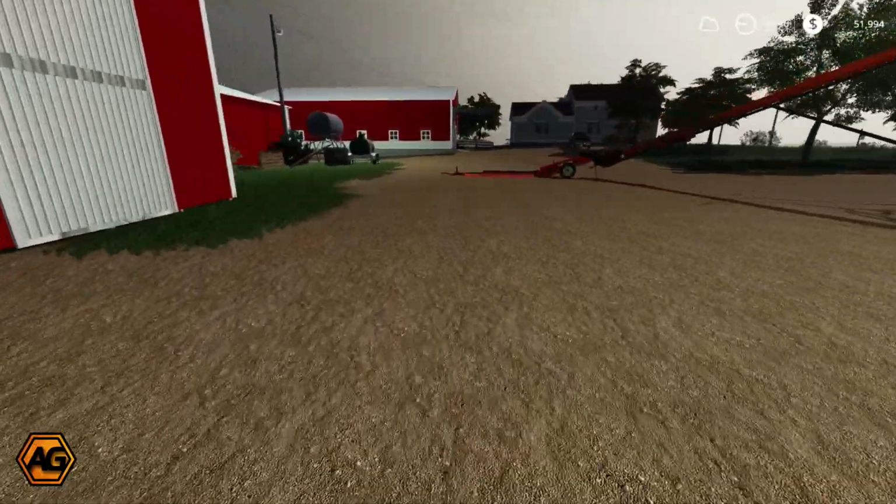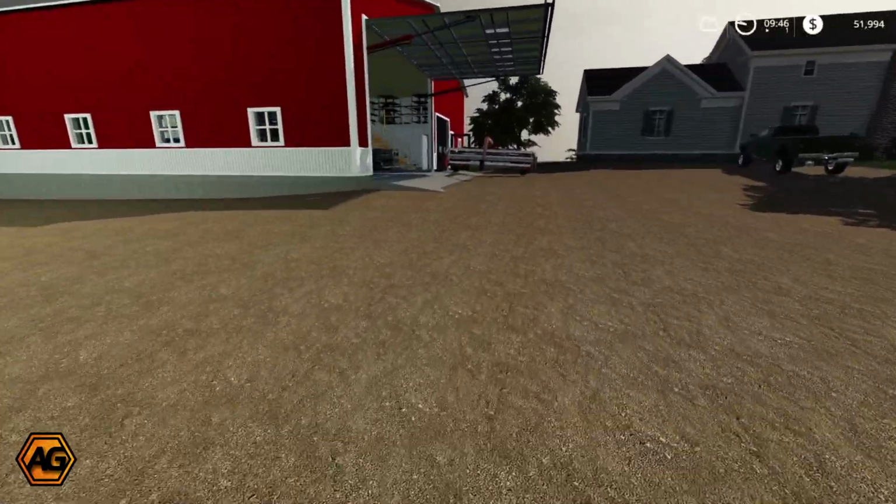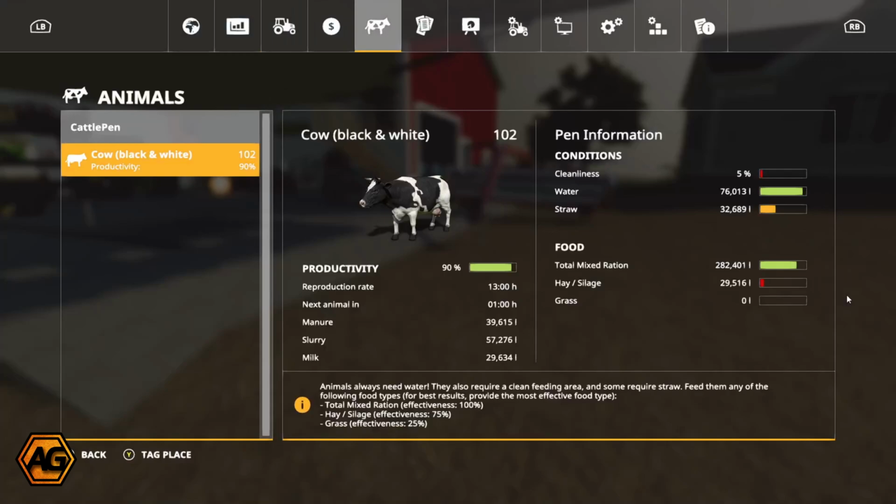And the other bit of news, well actually before we move on with the animals, we've cracked 100 cows. In fact, we're at 102 cows now. So we've had 3 more born, so you can see there, well, next one's in an hour, so we're getting almost 2 animals a day. So certainly the herd is growing, and in turn our milk production and obviously the manure and slurry which comes with it is growing pretty quickly too.